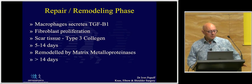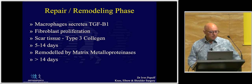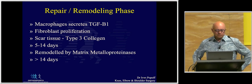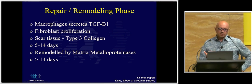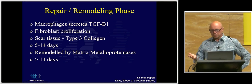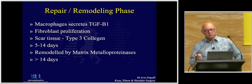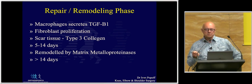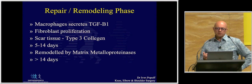So the macrophages start secreting transforming growth factor beta, leading to fibroblast proliferation and formation of type 3 collagen, and that process takes about 5 to 14 days. Next goes to the remodelling phase, which is 14 days on to about 6 months, where you get the scar tissue being remodelled by metalloproteases, also under the influence of many growth factors, most particularly transforming growth factor beta isotype 3.